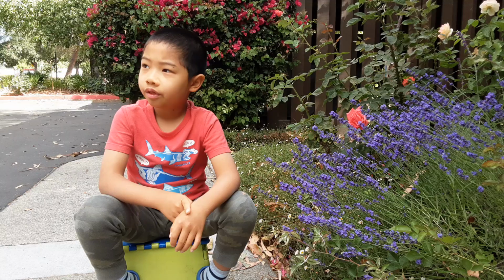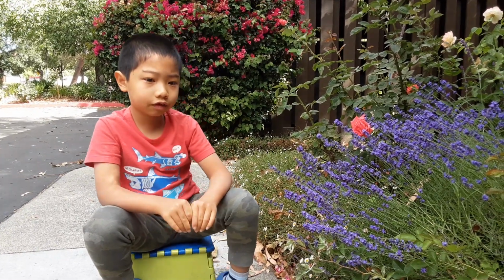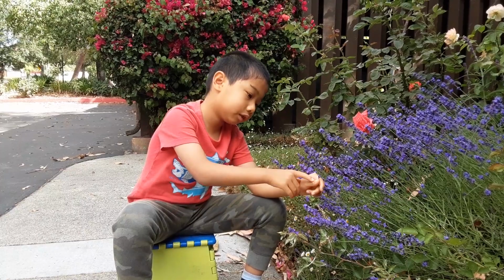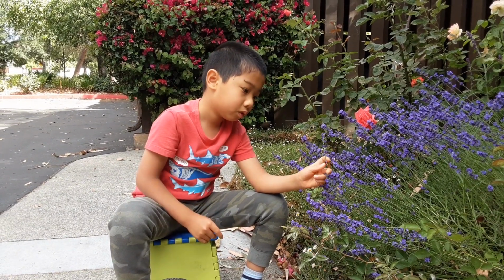And the Spanish lavender, the Spanish lavender's flower looks like a pineapple.